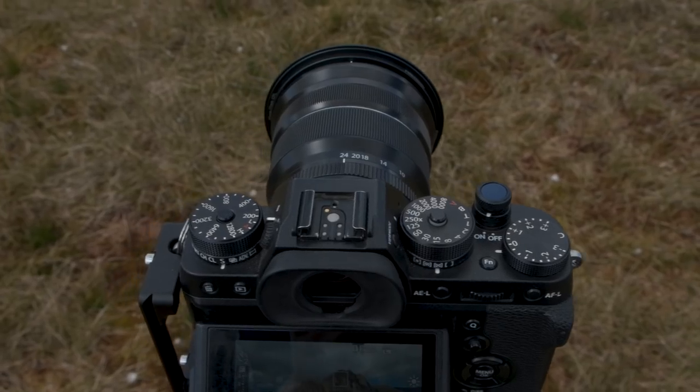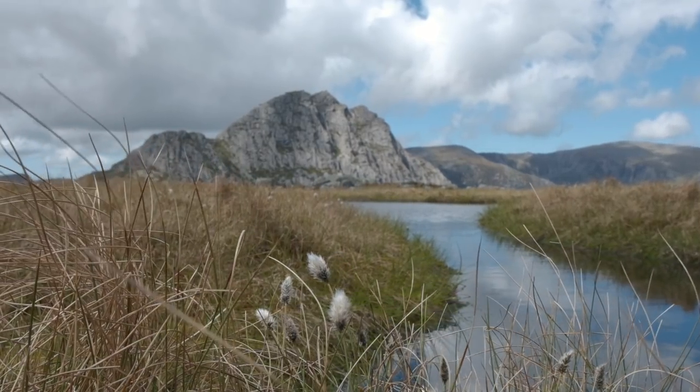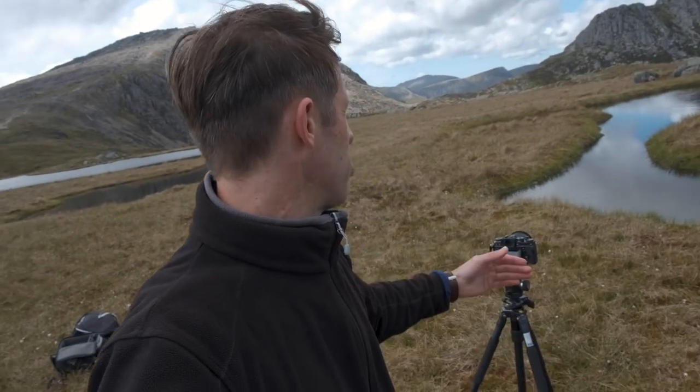In terms of the actual settings on the camera, we're at 250th of a second. That's allowing us to freeze the motion in the grasses because they're moving around, so it's a good shutter speed to control the motion blur. ISO 200 and we're at f8, and that's getting everything sharp. We're focused on Tryfan, and that's getting everything sharp right through to the foreground because we're a couple of meters away from it. So we've got enough depth of field at f8, and f8's a good aperture to shoot at. It's pretty much near the sweet spot of this lens, which is a 10-24.